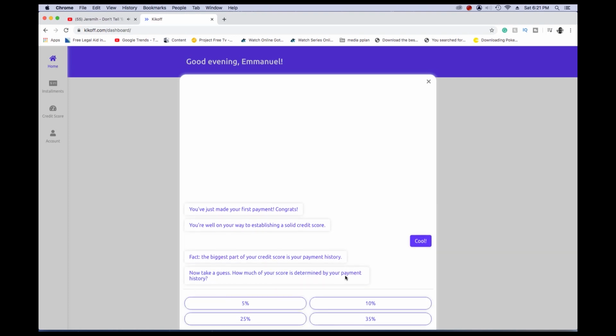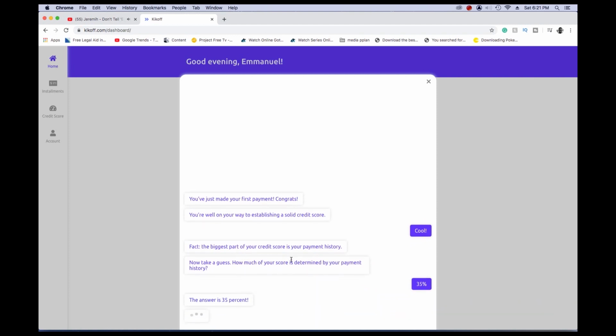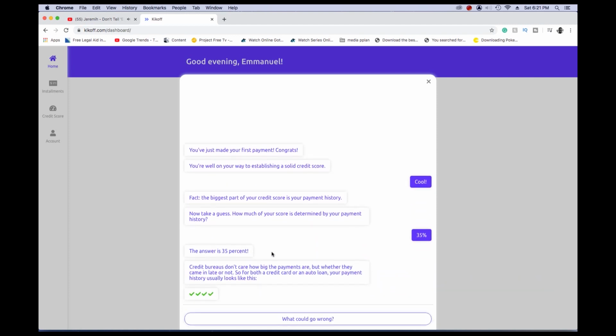Fact, the biggest part of your credit score is your payment history. Now take a guess. I already knew this answer, which was 35. The answer is 35%. Now, credit bureaus don't care how big the payments are, but whether they came in late or not. So for both a credit card or auto loan, your payment history usually looks like this.